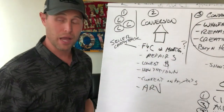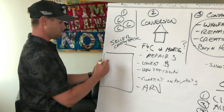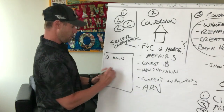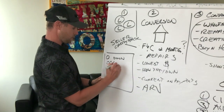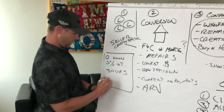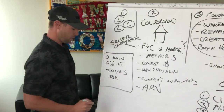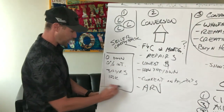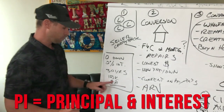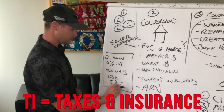You can go into a mortgage calculator right now, and you can literally just open up a mortgage calculator, and you can say, all right, for $0 down, so that's my down payment, and 0% interest over 30 years, and I'm going to borrow $150K. And you put it in the mortgage calculator, and it's going to spit out some amount, which is PI, principal and interest.